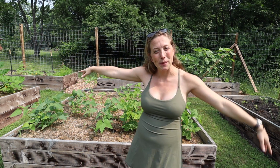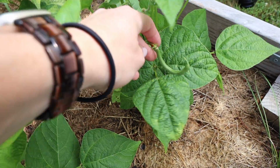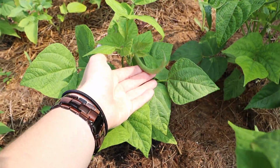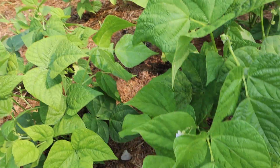This is our bean garden over here. So these are all string beans. These were planted a little bit later than our other string beans. So I foresee pounds and pounds of string beans in this garden bed.